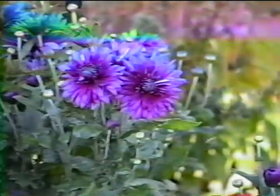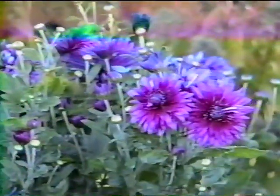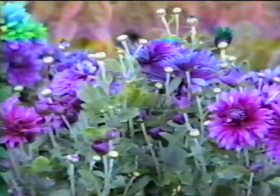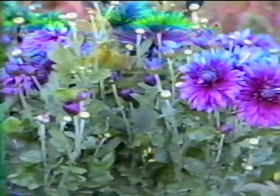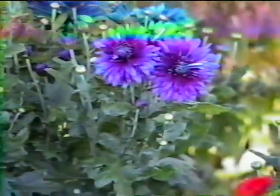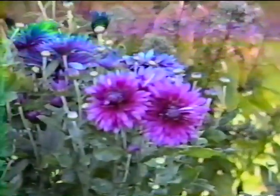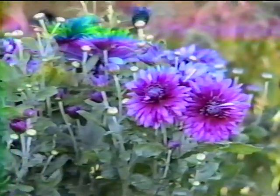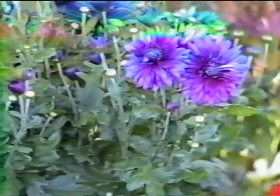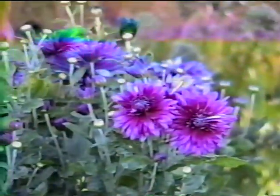Now, this is a close-up of the purple mum. It is a little later mum than the gold and the lighter purple, but it's really a beautiful mum. I just don't really know how to describe the color of that mum. It is a purple, but there's a lot of red in it, and it's a very live color. It's very beautiful. Kind of like a plum color. Almost a velvety color. It's just lovely. I haven't seen one that color.